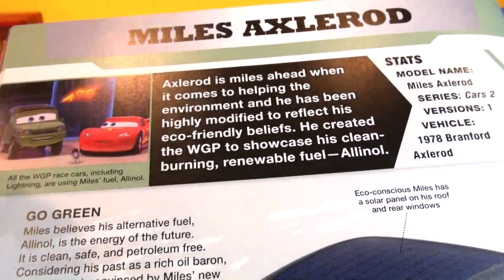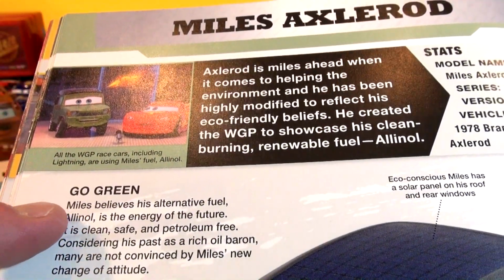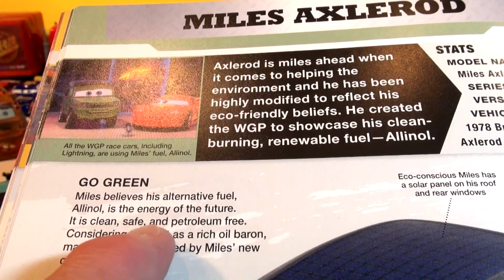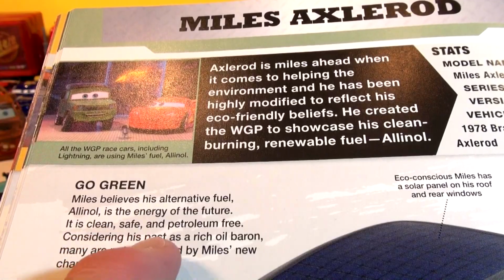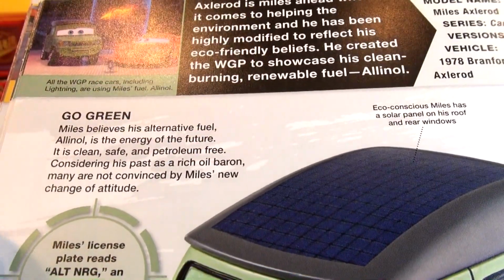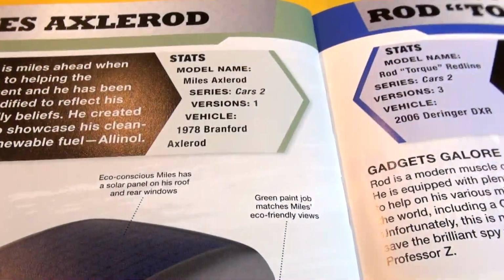Go green, that's his motto, or so he says. Miles believes his alternative fuel, Alanol, is the energy of the future. It is safe, clean, and petroleum-free. Considering his past as a rich oil baron, many are not convinced by Miles' new change of attitude. Ah, that should give you a tip right there.